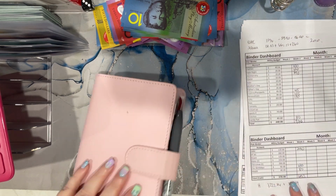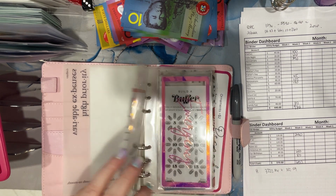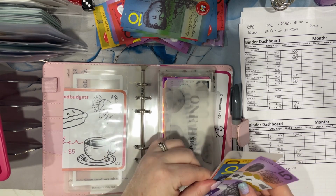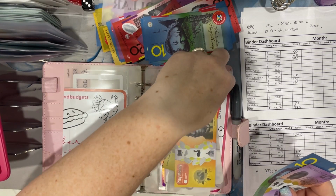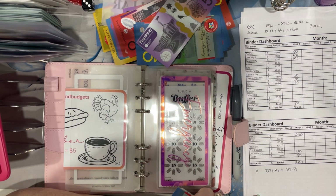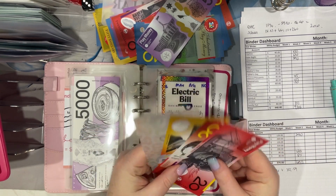Pink binder. Now, the debt was 290, which we do count in the end of month. Emergency fund. Now, I don't know whether this is right. And this envelope's busted. 5,000, 1, 2, 3, 4, 5, 6, 7. $30 is what we need. $5,730 in there. Power is $1,090.